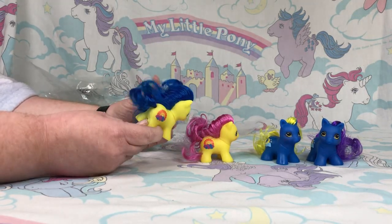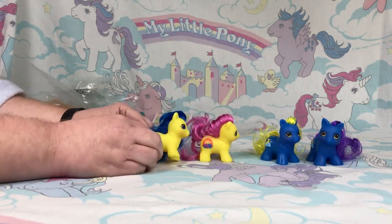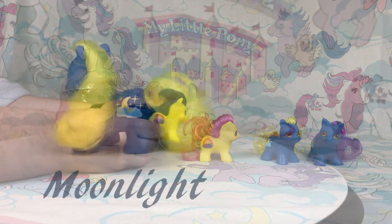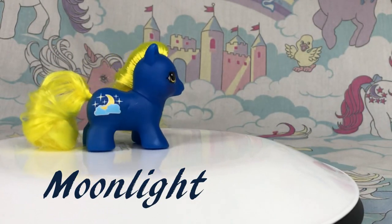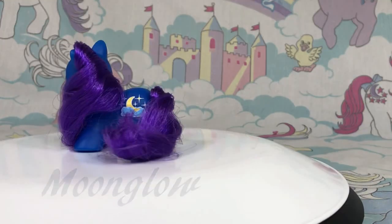So I will see if I can't do something with their hair real quick and then show y'all some real close-ups. But you can order these now through the Pony Friends Forever convention, and they are extremely cute.